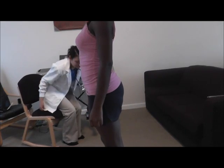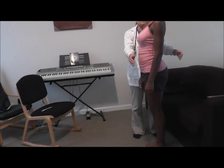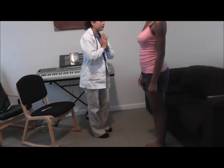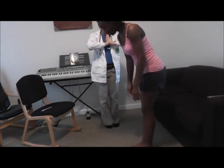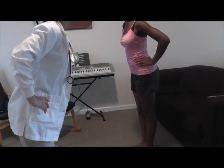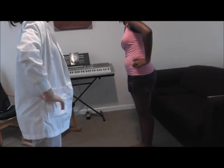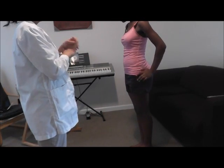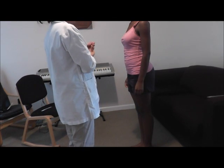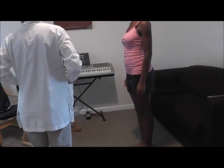Can you stand over here. Can you close your eyes and stand? Okay, you can open your eyes. Are you able to touch your toes? Okay. Can you, with your hands on your hips, lean forward, lean backward, to the left, to the right? Her spine has good range of motion. There are no limitations in her being able to move her spine. And I'm going to look at my notes to see if I forgot anything else.